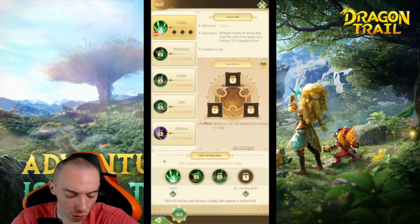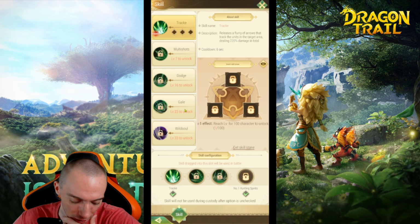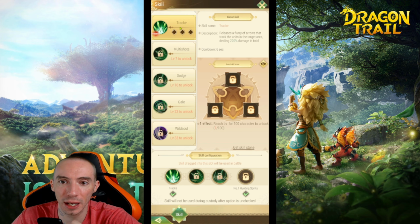All right, moving on to the hunter. I don't know what happened to my hunter class. I can't find it. I had one and I don't know where it is. So I just made a blank one just so we could go over these skills, but I have all my notes right here. For PvE, we are taking Trach, however you say this, Multi-Shot, and finally Wild Soul.